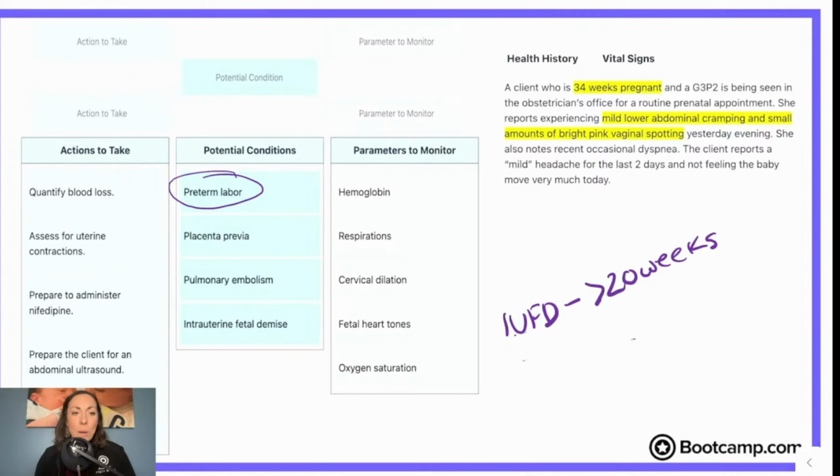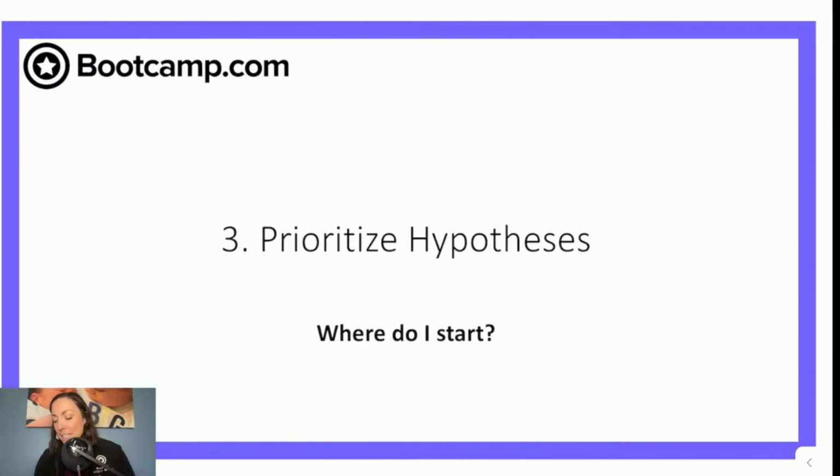All right, so what is it? What's going to be our final decision here? What are we thinking? It's going to be preterm labor. Perfect.